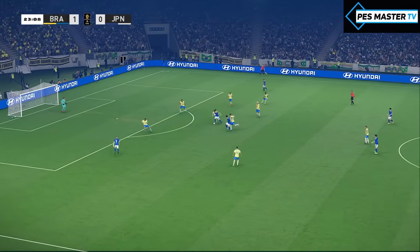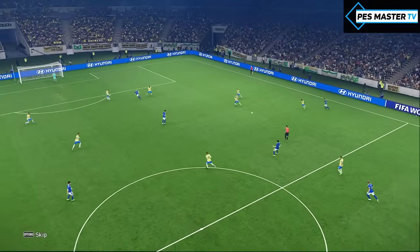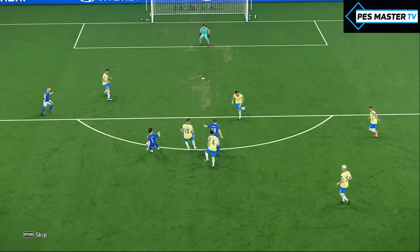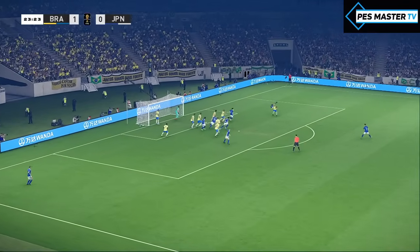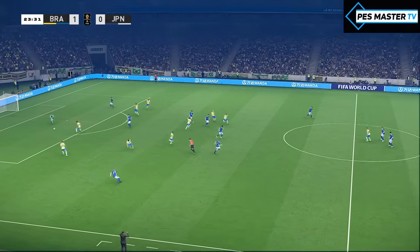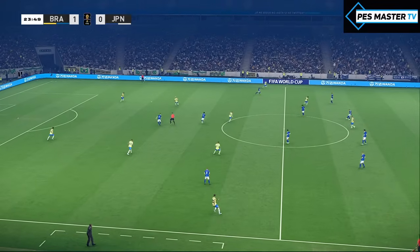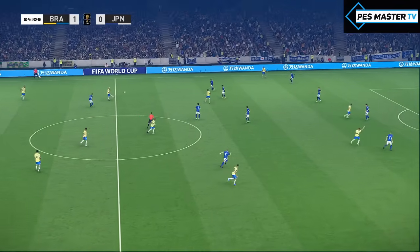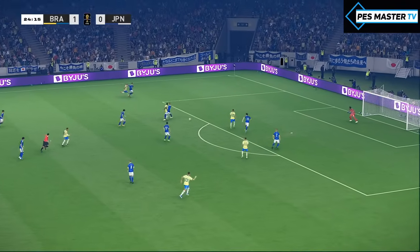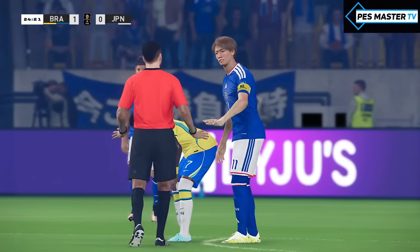Kamada. Oh, he's bustling through here. Oh, what a climb! Went with his head, but couldn't steer it in. Rafinha. Bruno Guimaraes. And it's played forward. Bruno Guimaraes, gently done. Oh, great! He's having a shot! Whistle's gone, that's a foul. Just a talking to, I think. Yes, it is.